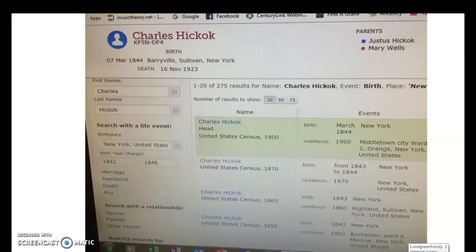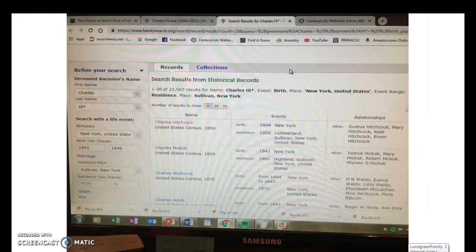I looked for his youngest son, Charles, who was born in 1844. He would have been on the 1850 census record. Again, could find nothing. So then I used the wildcard, using a last name of H-I with the asterisk, with Sullivan, New York as the residence. There he was, only he was Charles Hitchcock, and his father was Gustus Hitchcock, but it was in Sullivan County, New York. If I had tried to look for his father, Justus, I never would have found him. I never would have thought to look under Gustus.